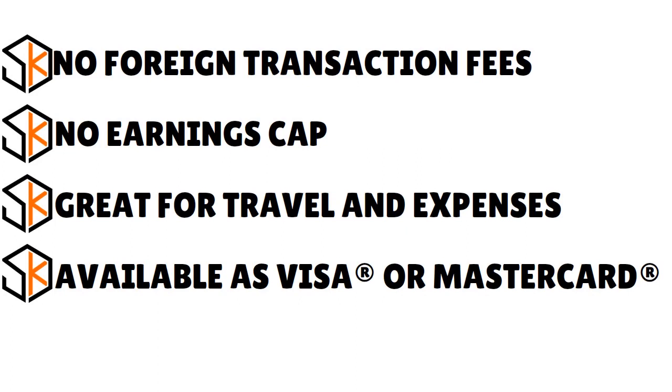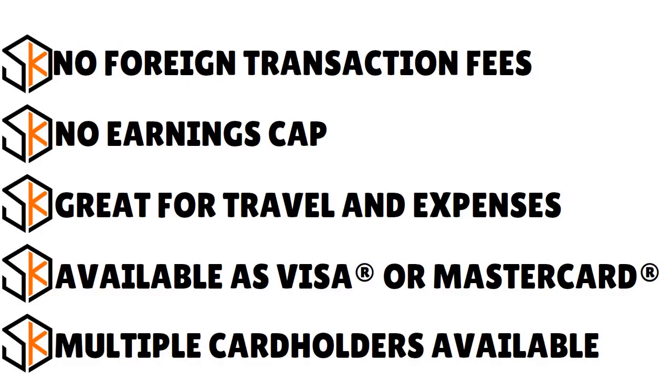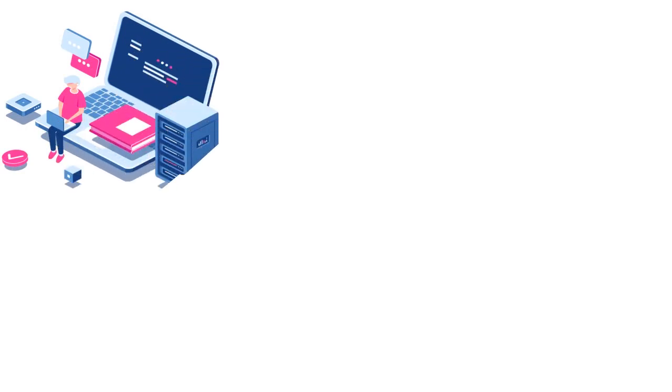So that's kind of cool. You also have the ability to have multiple card holders. So that's really good. You have up to 99 employees. So if you have a small business or you want to instill a layer of accountability in your team, you can certainly apply for this card, and Navy Fed will approve you, not a problem, okay?